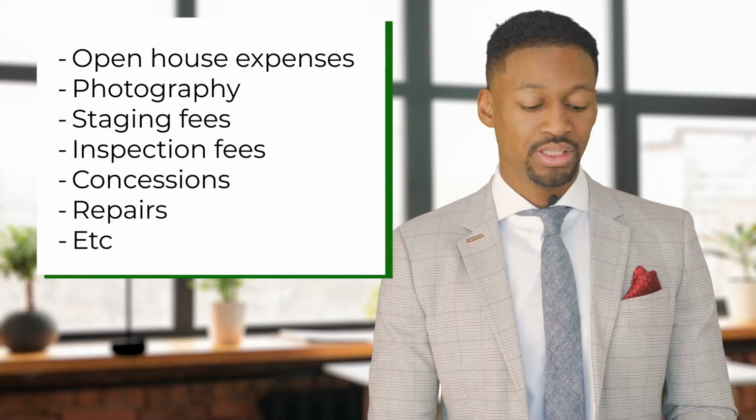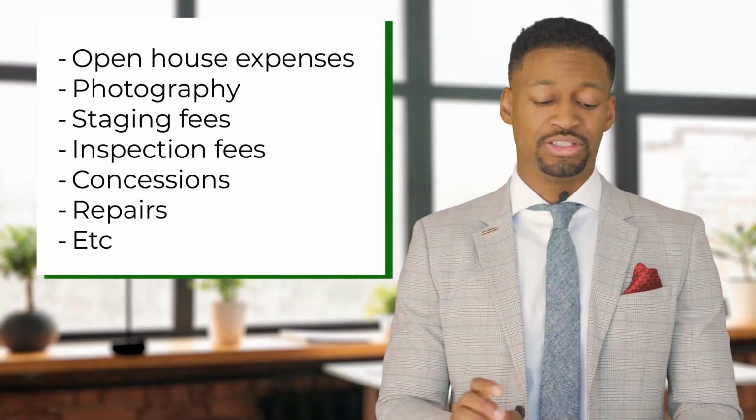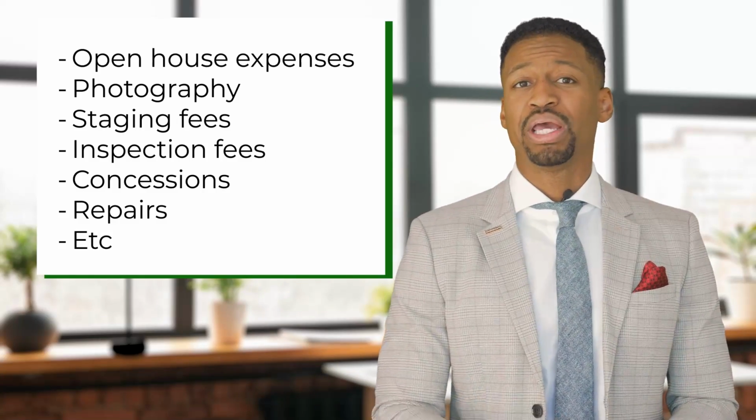So some of these expenses would be open house expenses, it could be photography expenses, it could be staging fees, inspection fees, any concessions you decide to make, repairs, etc. Okay, all these can be easily overlooked, especially when agents are focusing on making the sale. But please remember to document these expenses so that you can write them off at tax time.